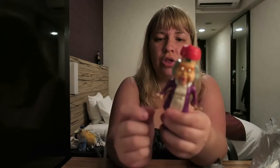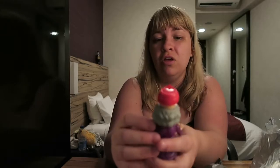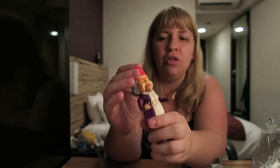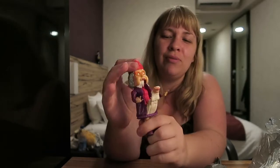But she's in otherwise good condition. Actually, I paid 600 yen for Gadget, and I paid 500 yen for her, which is about, I'd say, 3 pounds, which I think is pretty decent. So what you have with her, she's a figure that does stuff. When you pull up on her hat, her mouth actually opens, and she becomes a monster.